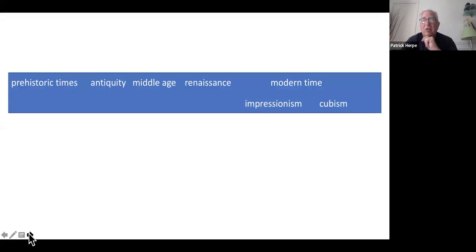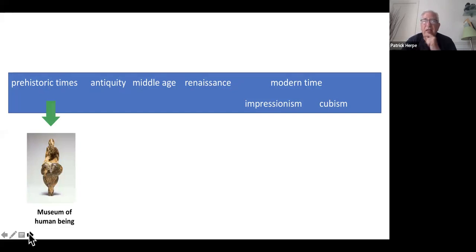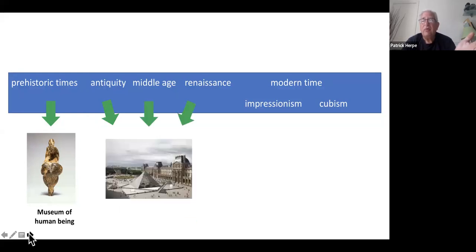So that's how we divide the art, okay? The prehistoric time, the antiquity, the Middle Ages, the Renaissance, then the modern time, Impressionism, Cubism. And if you come to Paris, you can see all that. For the prehistoric time, like here, this is the Venus of Lespugue, which is 20,000 years old. You can find it in the Museum of Human Beings, the Musée de l'Homme in Paris, where you can see lots of these artifacts, and also in the Museum of Saint-Germain-en-Laye, the Museum of the Prehistory of France. For the Antiquity, for the Middle Ages, and for the Renaissance, welcome to the Louvre, okay?